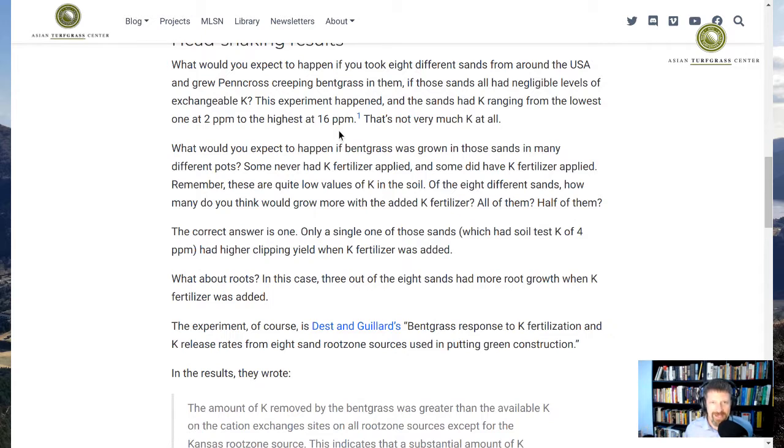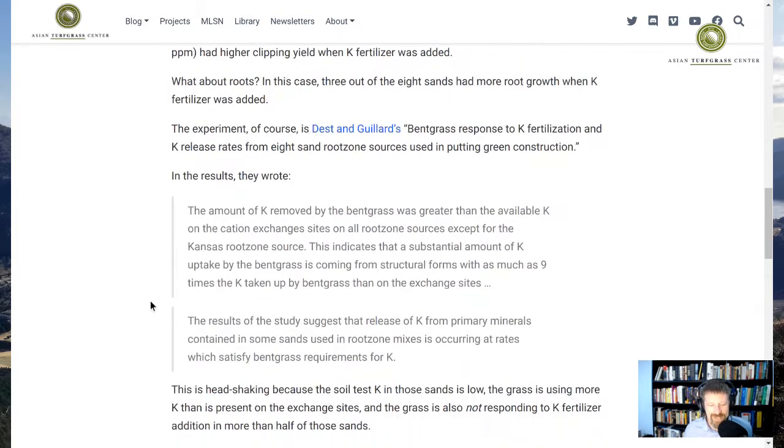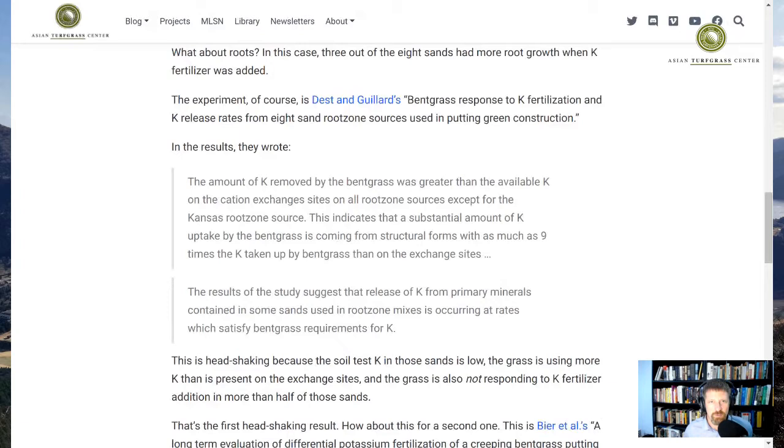And so when they grew the bentgrass in these sands, this is a shocking result because it's testing so low, and yet there was only one of the sands, I think, in which there was more growth when potassium was applied. So the grasses were getting all the potassium that they needed from those different sand root zones, and there was only one in which the clipping yield increased in response to potassium fertilization. There was also one of those sands in which the clipping yield decreased in response to potassium fertilization. So as far as clipping yield went, it balanced out whether you added potassium or not.